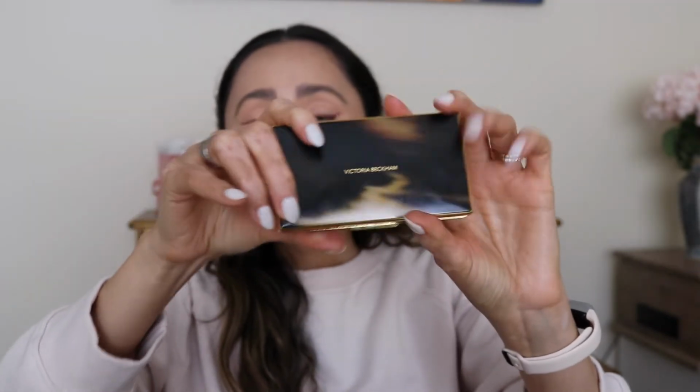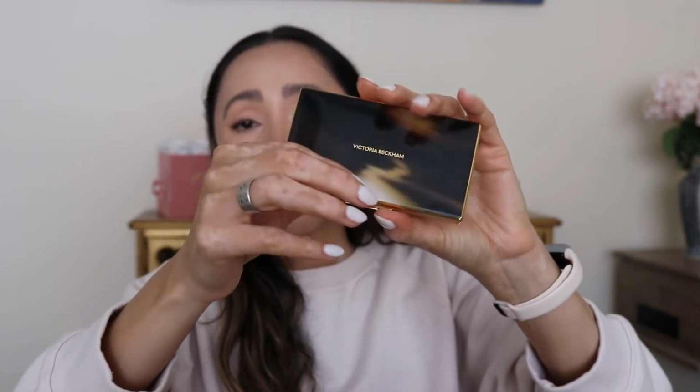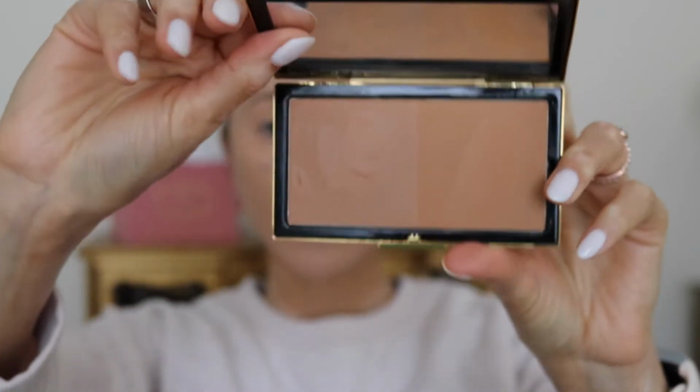This component had some issues since I ordered it. You kind of have to press really hard for it to completely close. It was a bit of a downside because this is a very pricey product, but the product itself is really beautiful, and I love how both of them are matte, but they still give you this beautiful bronzy look to your face. So this I believe came out in the spring or summer, I really can't remember.